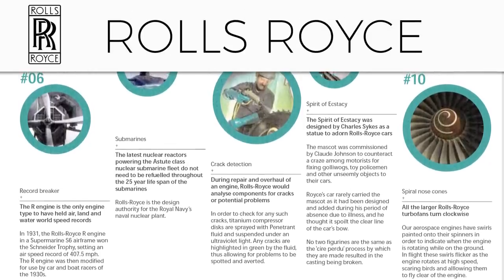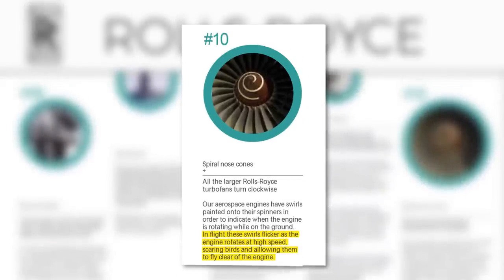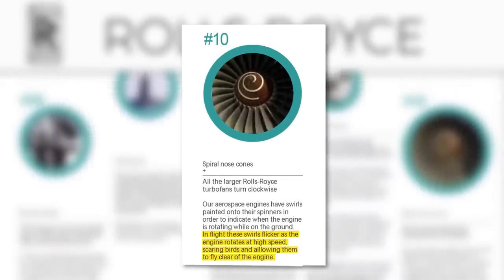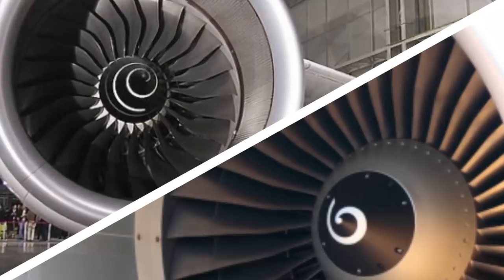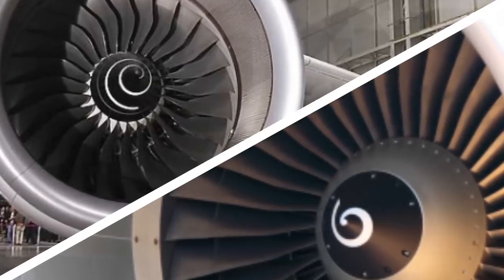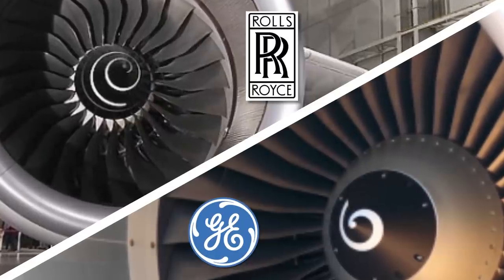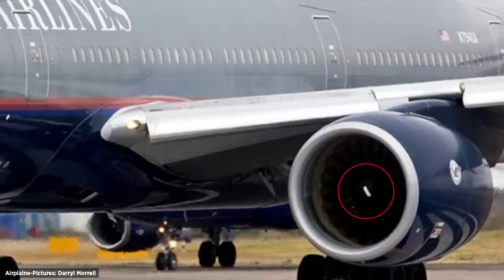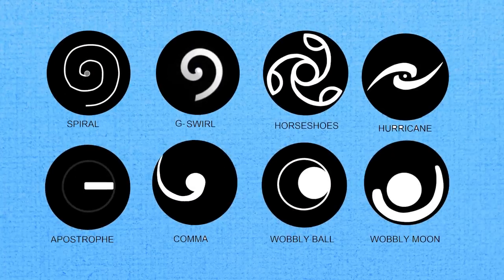Rolls-Royce is also quoted as being pro-spirals, stating that, "In flight, these swirls flicker as the engine rotates at high speeds, scaring birds and allowing them to fly clear of the engine." Their spiral design is a longer and thinner version of the one that can be seen on General Electric's engines, and they're not the only two styles out there. There's also the Apostrophe, the Typhoon, and a couple of other designs that are pretty rare.